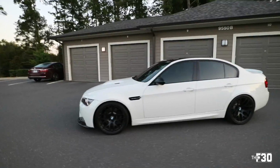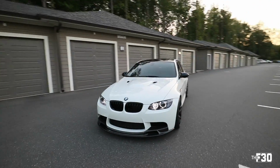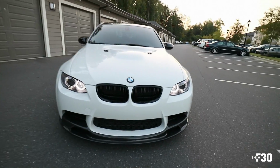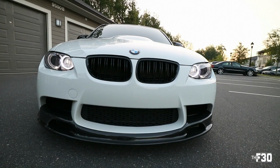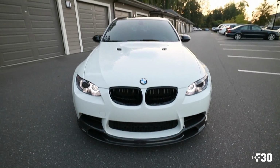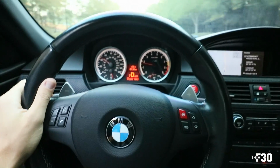Dude, I cannot get over this front lip. Just changed the car completely. God. Like, what? Looks so good. Sunday morning and not a soul on the road. It's my favorite time of day.